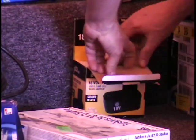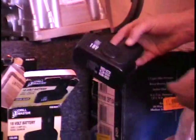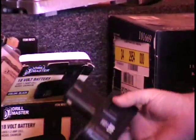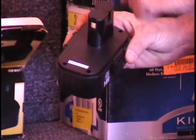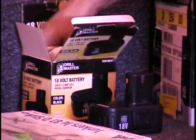I've got an 18-volt battery. We've got to pull this out of the box. This is a replacement battery for your Harbor Freight tools. It's got the long throat to it with the 3 contacts, 18-volt battery. If you have that type of tool, this would be a replacement battery for you. And they sell these at Harbor Freight for $16. Brand new in the box.